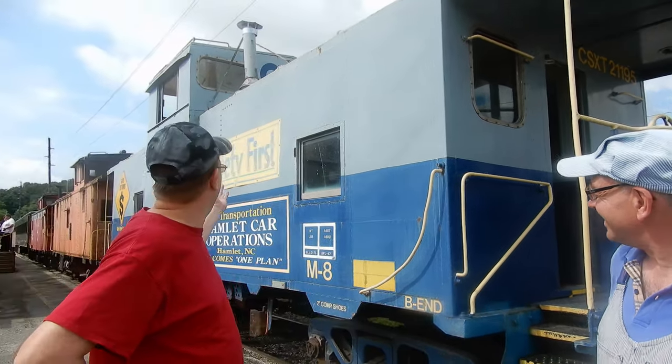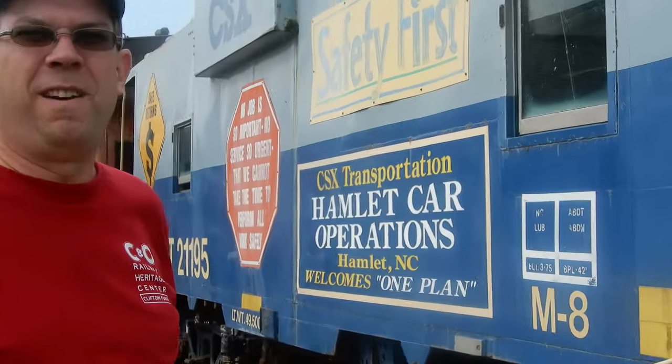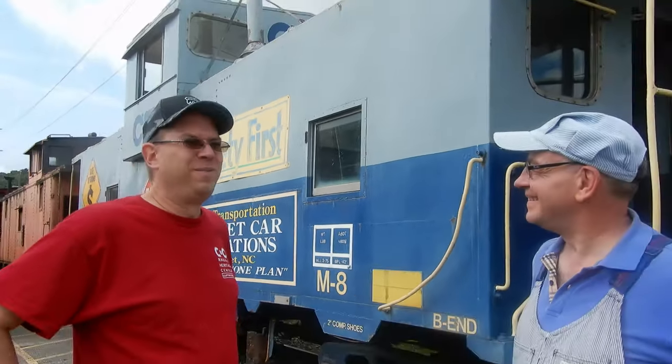Well, this caboose was built in 1975, so it's one of the newer ones. It was built by the car shop employees in Hamlet, North Carolina for community use. So it's been restored one time already. It's got a special paint job for the Hamlet yard crew. CSX has been divesting a lot of stuff, so I ended up locating it and moving it to Connersville about a year and a half ago.